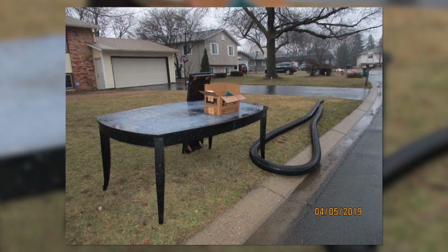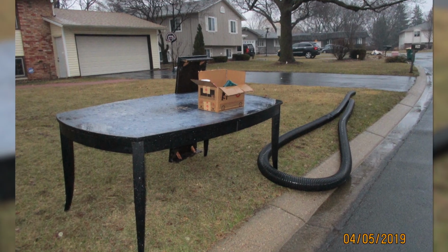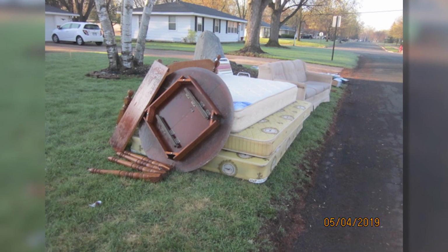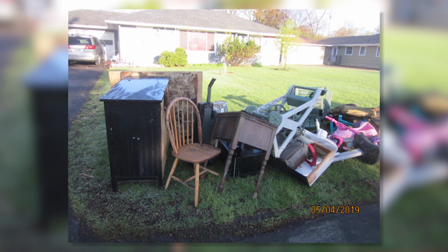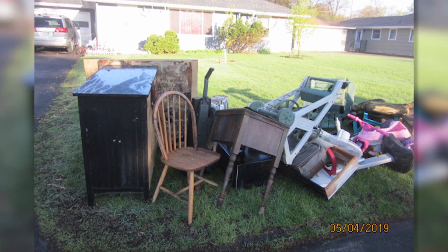The study found that over 35% of the items in the piles could have been reused or recycled. The pictures taken speak for themselves. As you can see, there were perfectly good couches, mattresses, children's toys, patio chairs, and so on, which ended up getting trashed in a landfill.